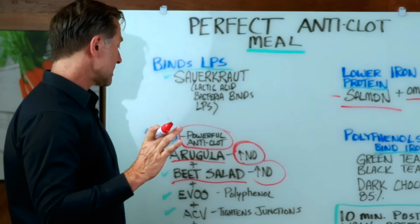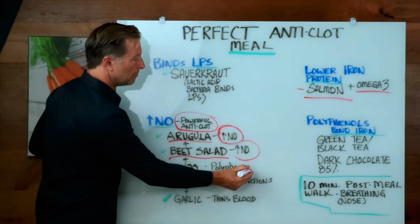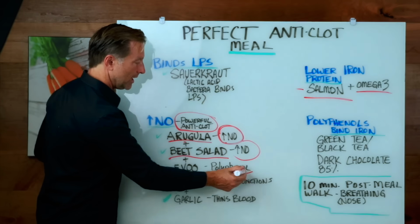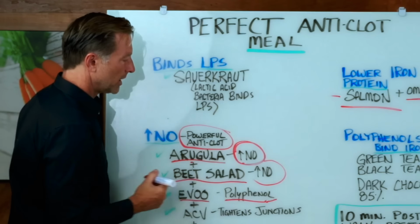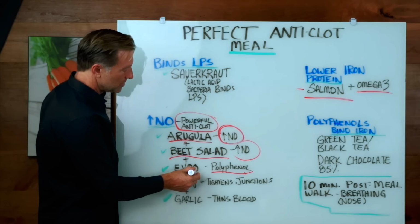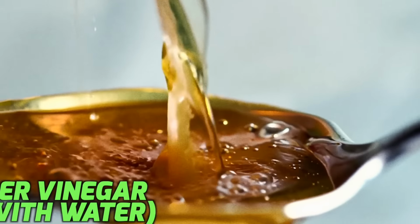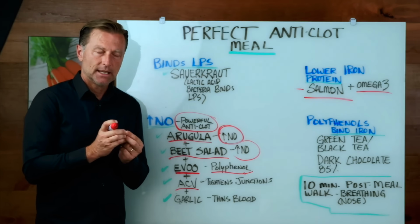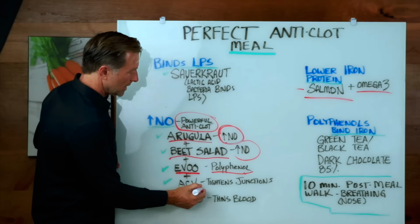Now, let's not stop there. Let's add some extra virgin olive oil, which has really key polyphenols, which bind with iron and help to lower iron. Not to mention polyphenols are very anti-inflammatory, and extra virgin olive oil will help to decrease blood pressure if you have it. Then if we add some apple cider vinegar to that, we can tighten any type of leakiness in our tissues, especially if it's in the colon. So apple cider vinegar can help do that.